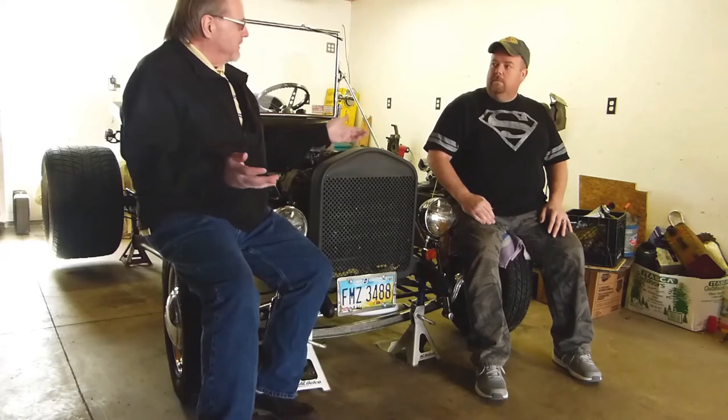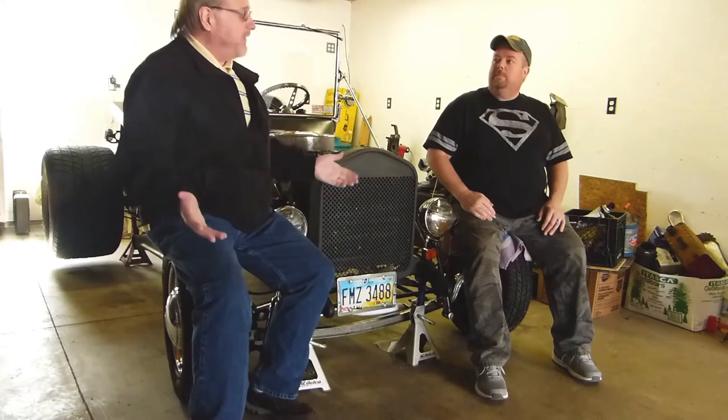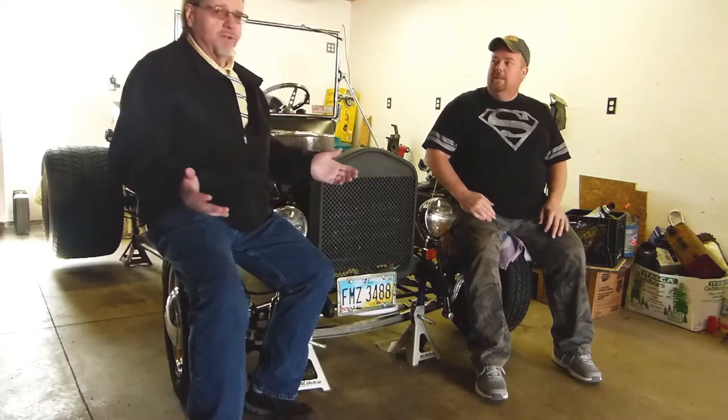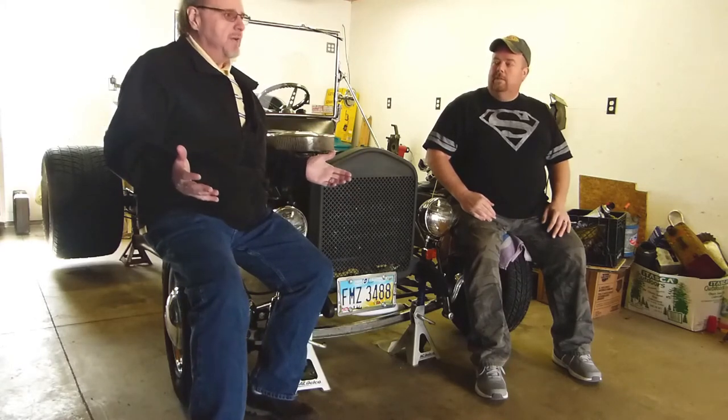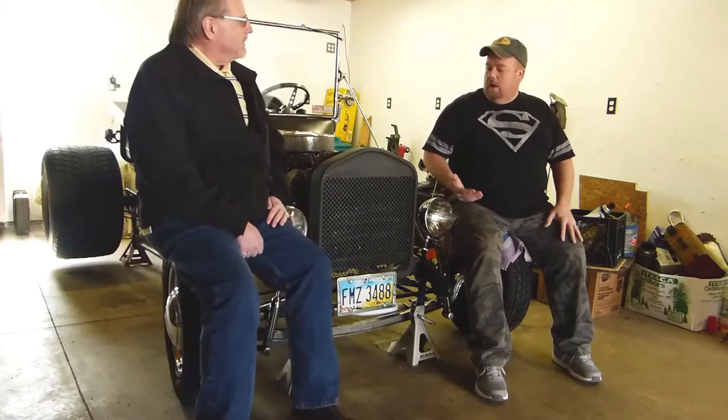You got a 20, what did you say, for the frame? Frame was a '30 Model A. '30 Model A, yeah. Model T body, Corvette engine. Yes. So it's really a hodgepodge, but you'd never know it looking at it. Right. And then from there, I upgraded a little bit.